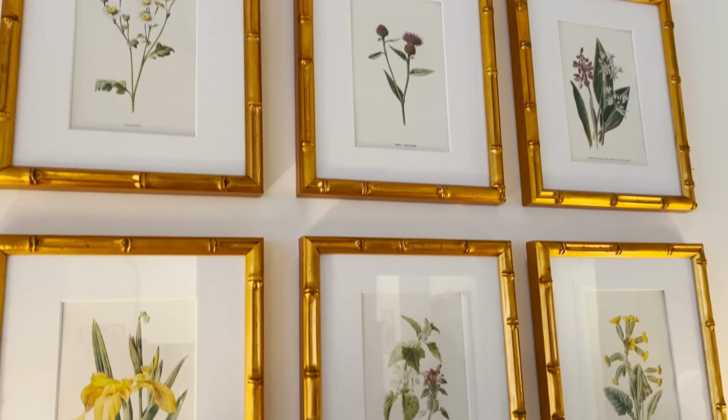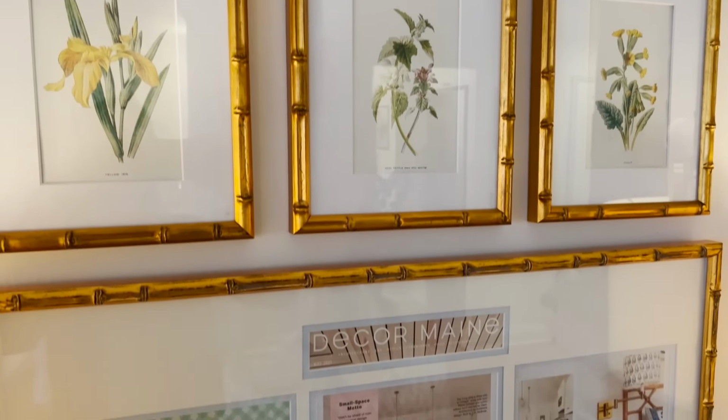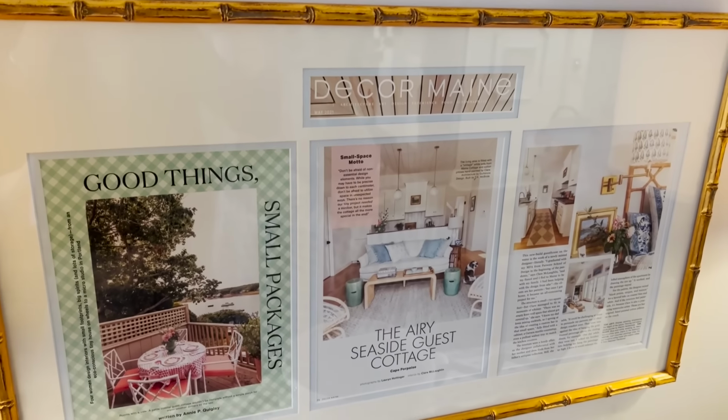This was one of, I think, two splurges in my apartment. Custom framing is crazy expensive, but sometimes it can be worth it.